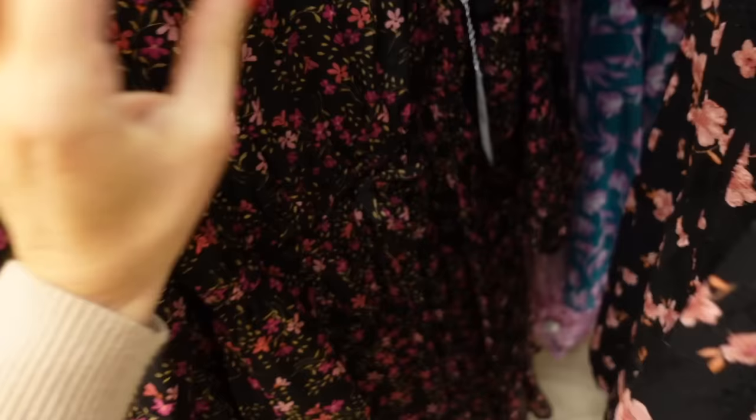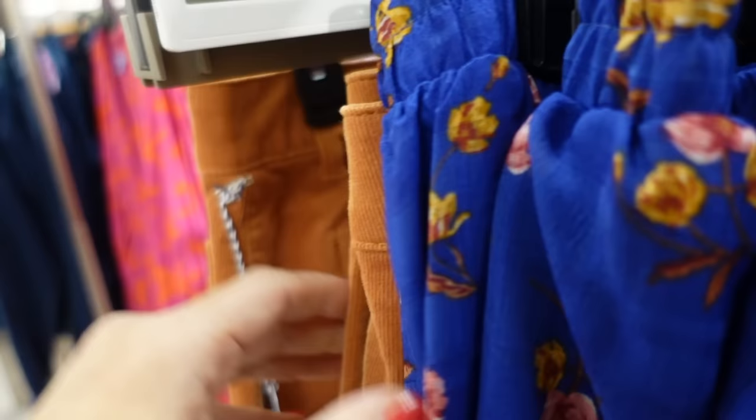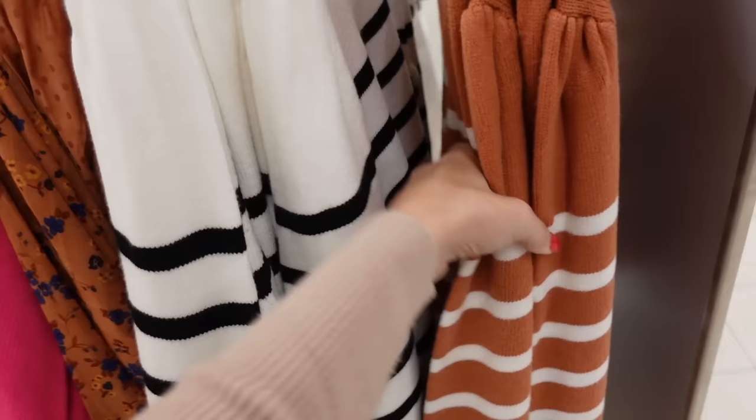Corduroys from Draper James. So this has the two pockets, straight leg, and they're on sale for $68 regularly. Another regular $68 on sale for $47.60. Pretty sweater from Draper James. This one has the gold button detail, that boat neckline, relaxed fit in the white and black, also the rust and ivory. And they're regularly $68 and then that 30% off.